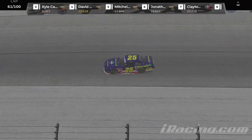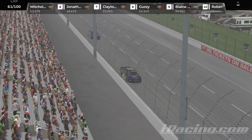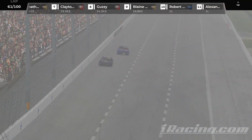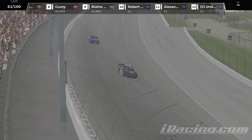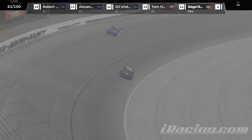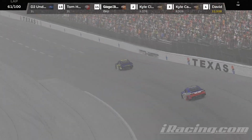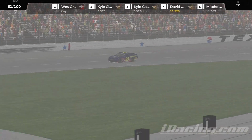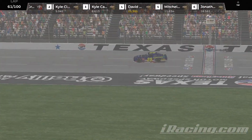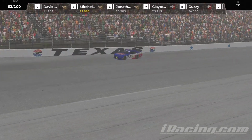Go back to the battle between David and Mitchell. That gap's kind of grown a little bit, but David is still in sight of him, and he can get a good run. As for Mitchell, it looks like he's starting to actually give up a little bit on the backside of this run here.